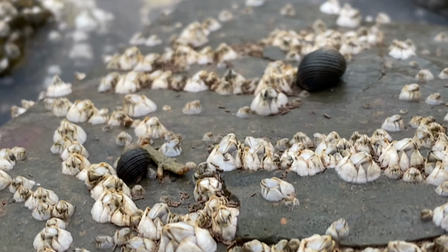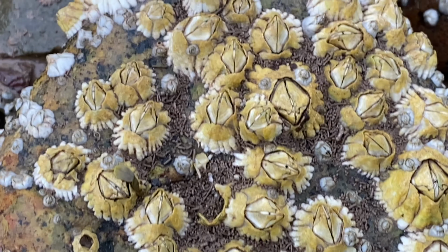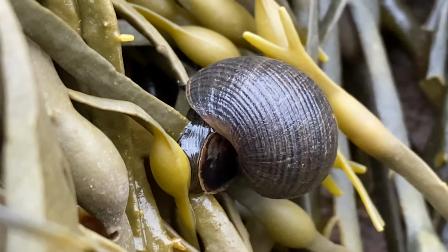The ground is covered in barnacles, which are crustaceans. There is also a whole lot of seaweed, with common periwinkles hiding in it. This is a three-line mud snail. In the water, there is a school of baby herring. Herring are a popular fish to eat, and there are about 200 species of them in the world.